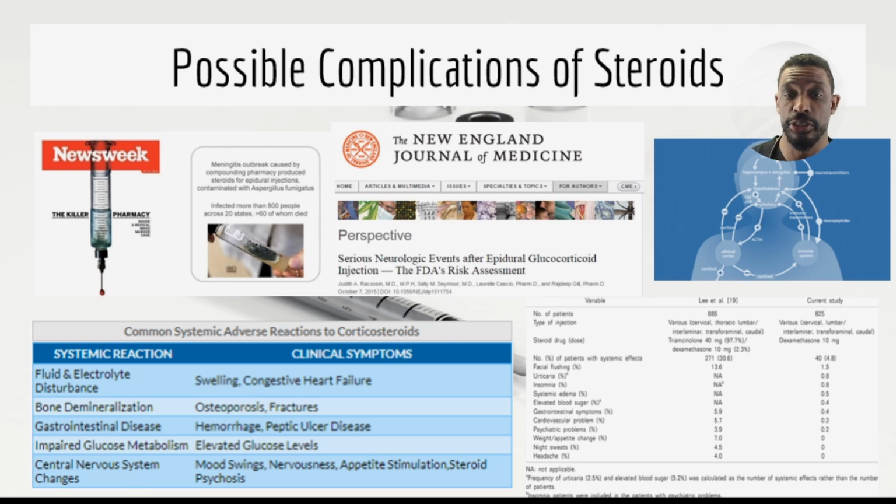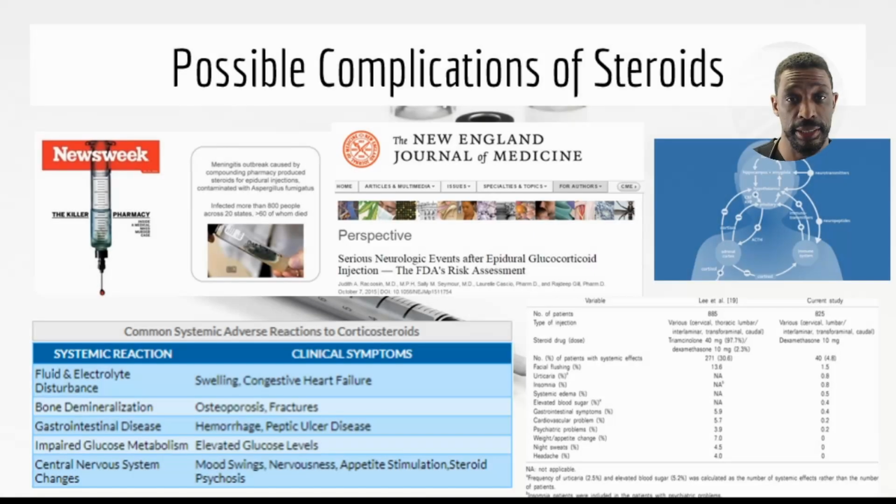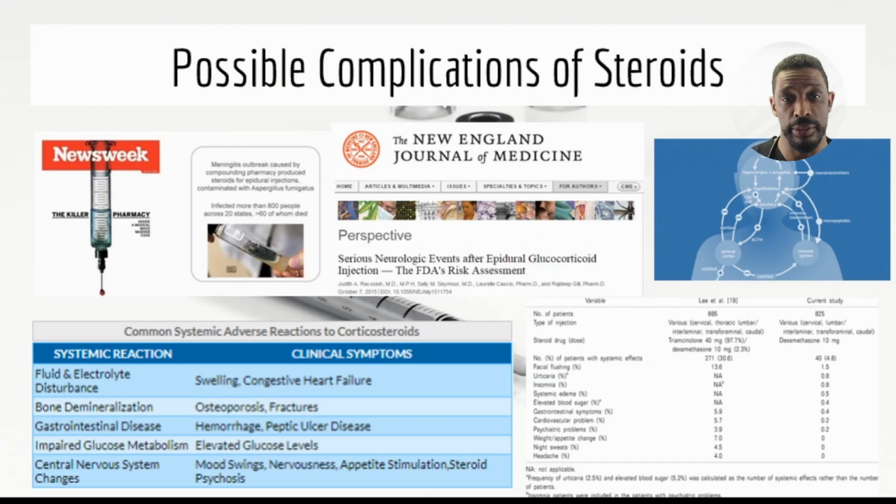If you take a look at that Newsweek little icon on the left-hand side, a few years ago there was an outbreak secondary to a fungal infection that took place at compounding pharmacies. Those patients who got injected with steroids from those compounding pharmacies had a whole host of different issues and problems, some of which are still lasting even to today. 800 people across 20 different states were infected, and 60 of those actually died. When we look at where the doctor or healthcare provider is getting the steroids from, most are not using compounding pharmacies any longer because of this outbreak.